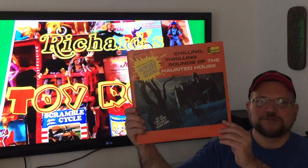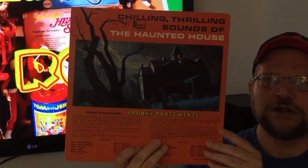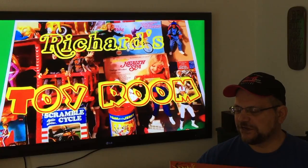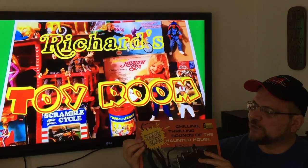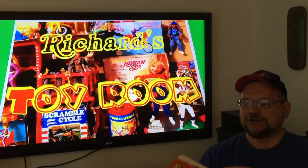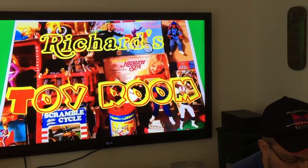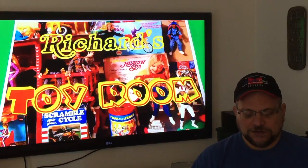I got this Disneyland album. Originally, this was put out in 1964, and I have another one. I don't remember which edition I have. I think I have the earlier one, but this is the one that was actually pressed in 1973. It's got this blurb on here about the spooky party hints, which is basically part of what is on the inner sleeve. But all these records that I picked up, most of them are in excellent condition.